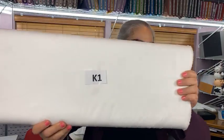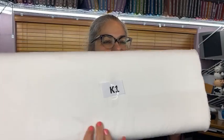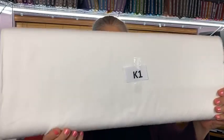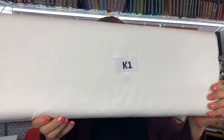Okay, so we have some Kona cloth up for you. We started with just a basic white and black. So this one is K1. It's nice thick cotton. If you're not familiar with Kona cloth, very tight weave, high quality, and it's $7.50 a yard.